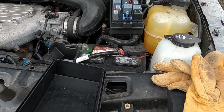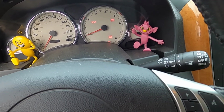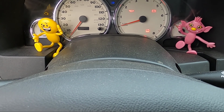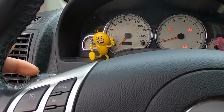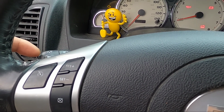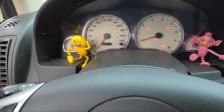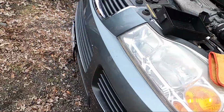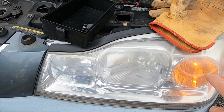I'm going to play around with it a little bit more just to make sure. The other day when I took it out for a ride, it changed what it was doing. So now the bright lights have come on, they go off, interior lights are on. I have this on over here. Let's see what it's doing now. Okay, the fog lights are on.